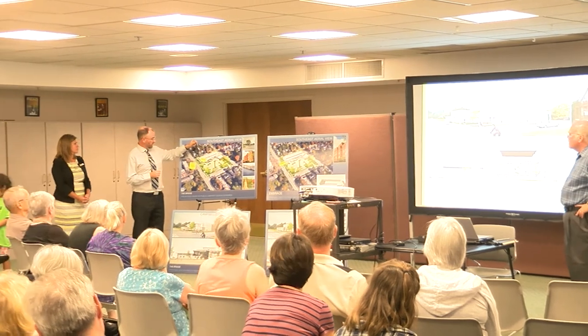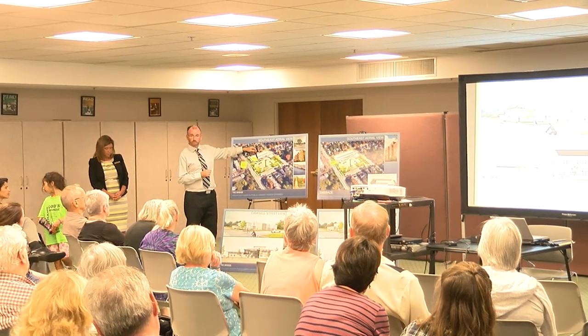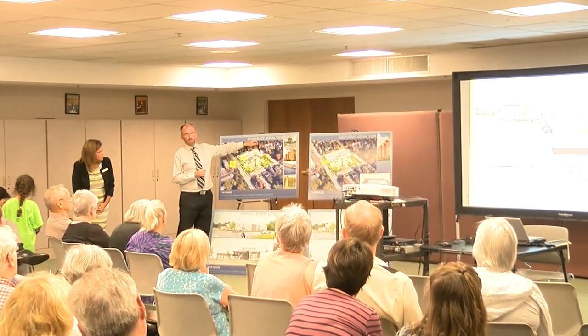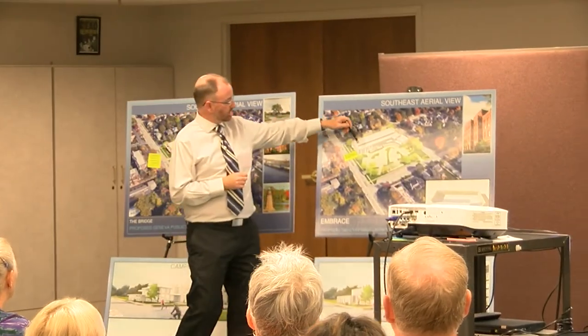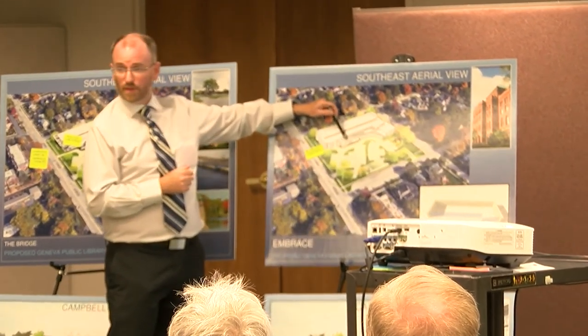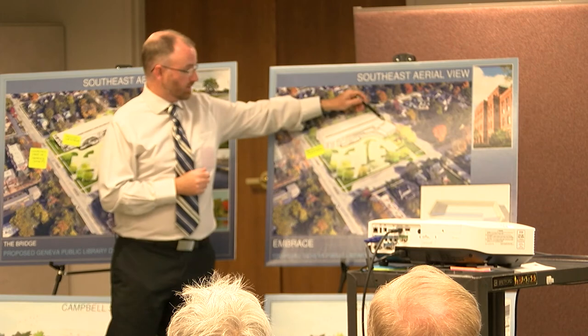Yeah. So on the bridge, outdoor reading right here, and then the outdoor reading is just on this side, on the Campbell, 6th Street side. This one here peels the wall out a little bit and creates a space for outdoor reading up on this top area. The reading on this side is on the ground level.